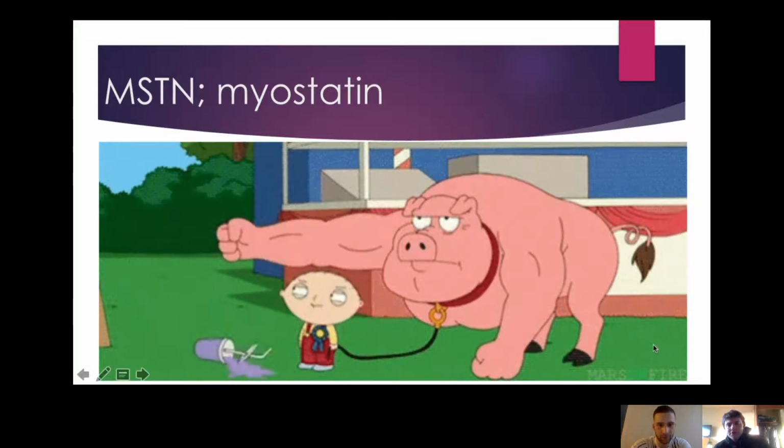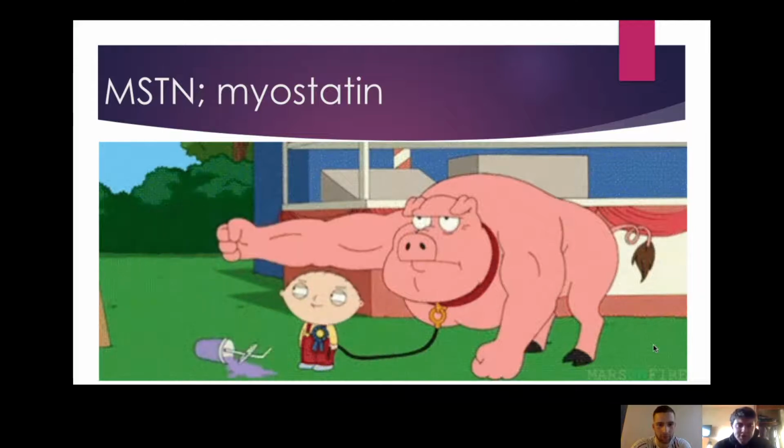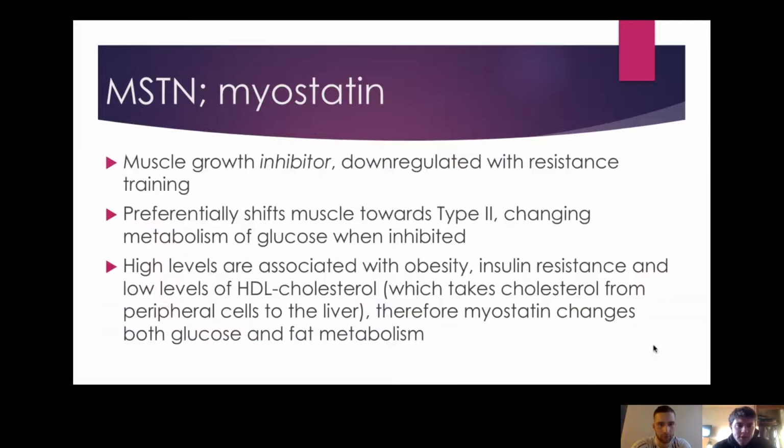There've been 1 or 2 humans known in history to have the mutation where they just don't have a myostatin gene. It's a muscle growth inhibitor, which is downregulated with resistance training. So basically, what that means is if Artem goes to the gym and lifts heavy weights, then myostatin expression is decreased, and so he's able to grow muscle.